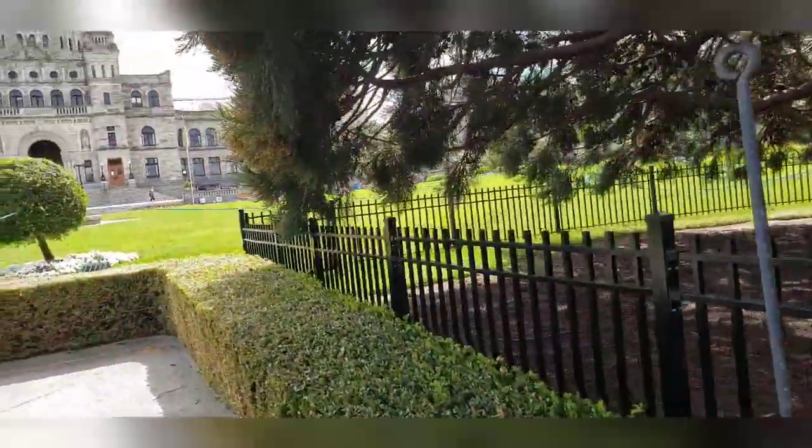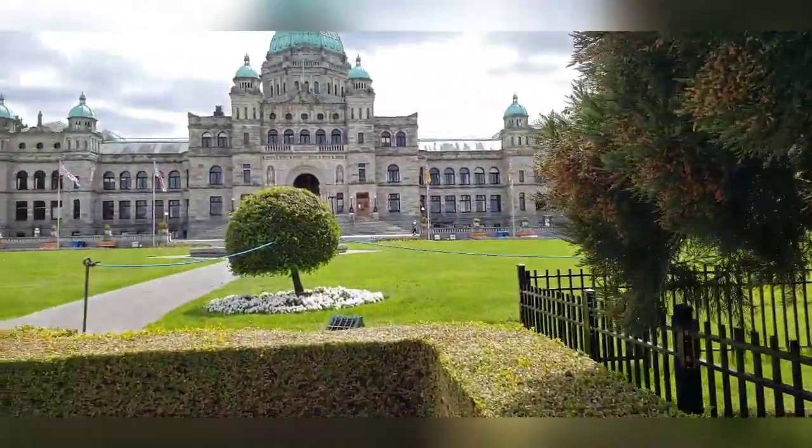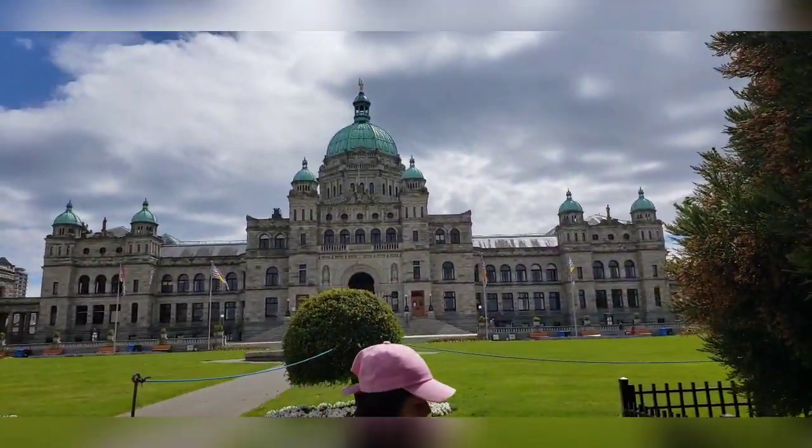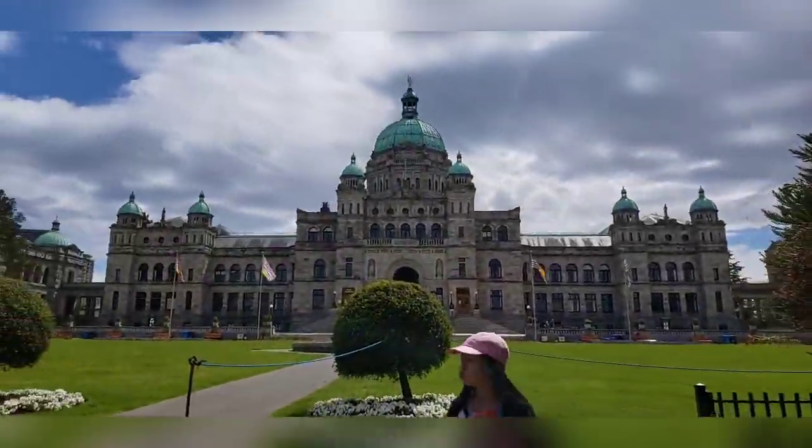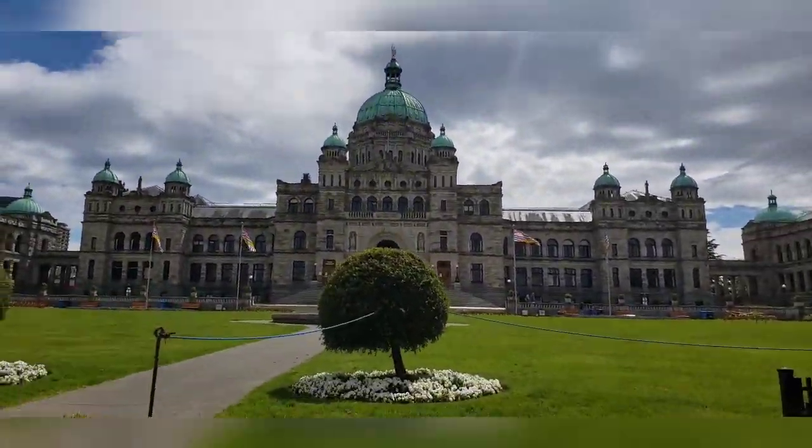Yeah, we're gonna... Look at this, guys. Perfectly trimmed bush. Yep, it is. And it is for the Parliament Building in Victoria, BC.